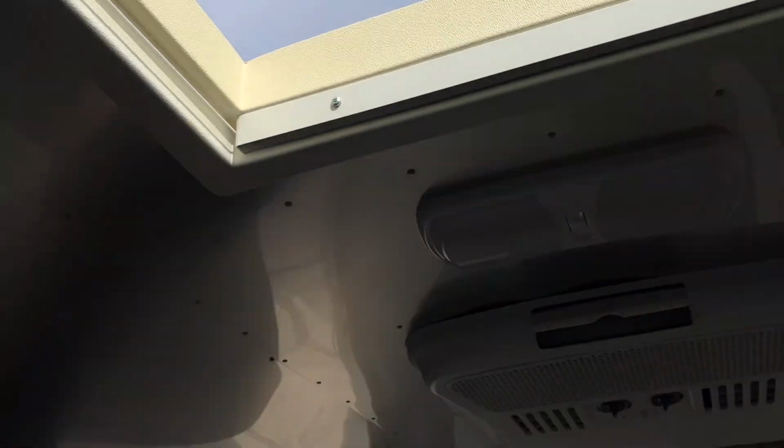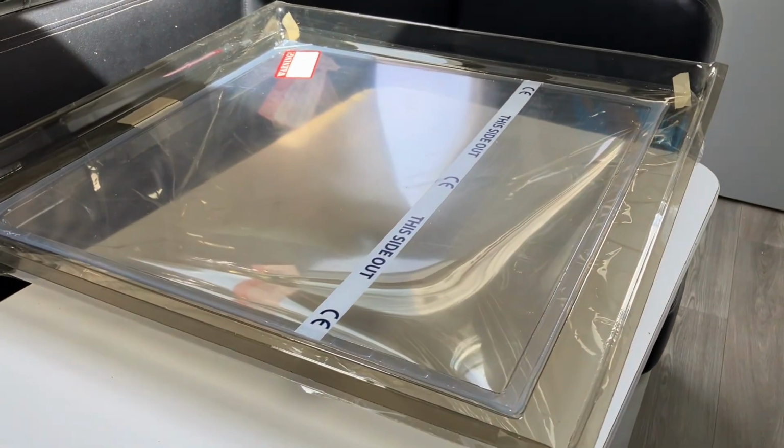So this is what it looks like without the cover on there. It's completely open. You can see the sky. So anyways, he's in the process of replacing it, and here is the new one.